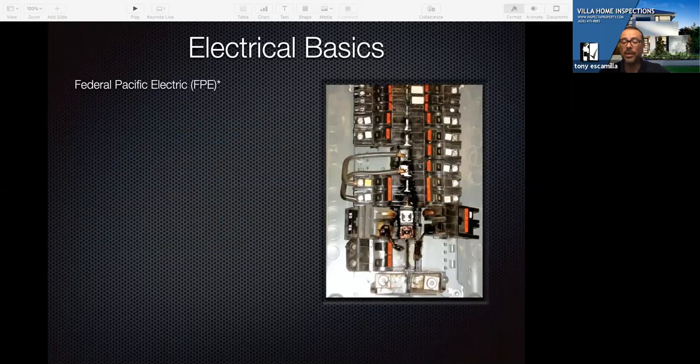Again, this is one item that pops up on a regular basis. There's not a week that goes by that I don't have this pop up on one of my inspections. And they're two particular electrical panels, and there are literally thousands of these throughout Southern California that are still out there. The first one is Federal Pacific Electric.